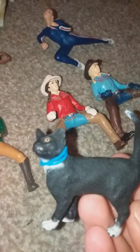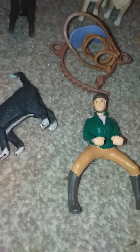Oh, yeah, you guys haven't seen my new addition. Socks! Because of my cat, Socks. Obviously, this guy has brown eyes, and my cat doesn't have brown eyes. But yeah, we have Socks. And then we have some cool trick riding tack here. So we have some cool vaulting, trick riding stuff, thingy. And then that's just my western tack, boring.